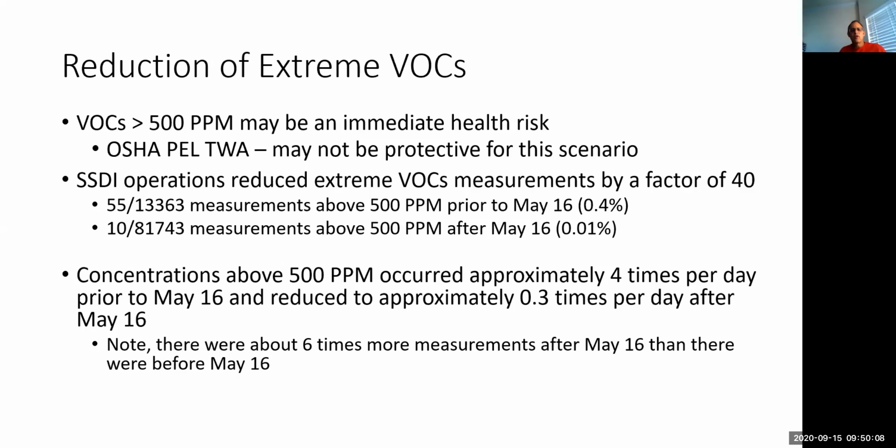So we also looked a little bit, because obviously we're really concerned about personnel safety. So we looked at the reduction of extreme VOCs, and we looked at VOCs that were greater than 500 parts per million, and made the assumption that these may be an immediate health risk. So this requires just a little bit of talk.